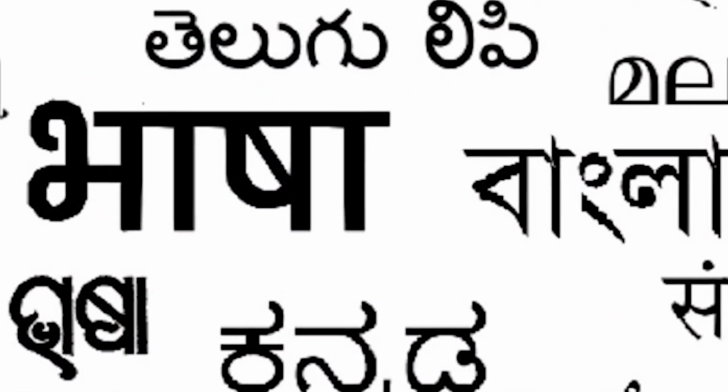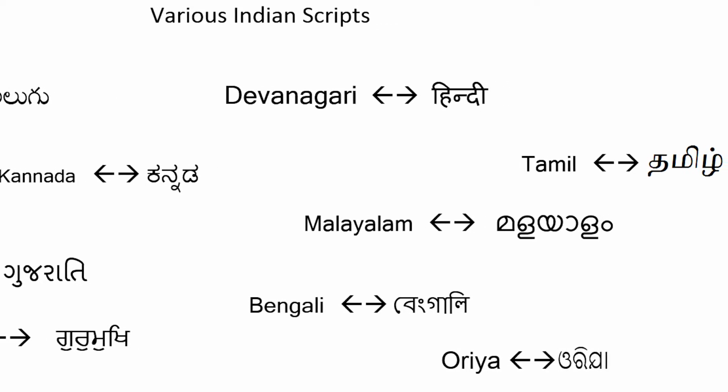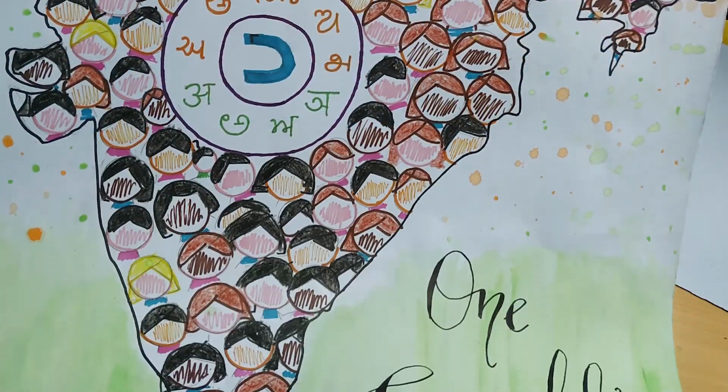In India, often different languages are written in different scripts, which poses many barriers to communication. Just as in Western Europe, where the Roman script is used to express all the major languages, is it possible to create a common script for all Indian languages?